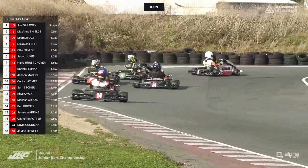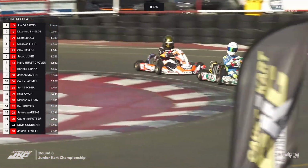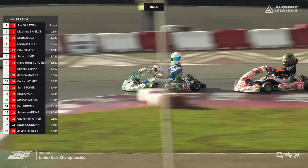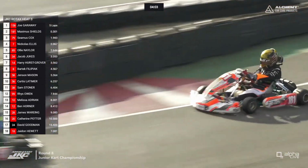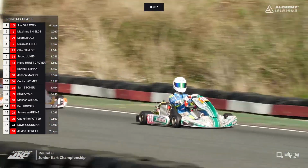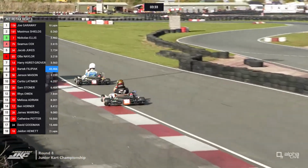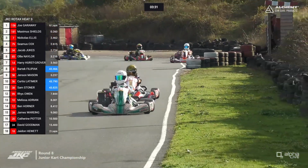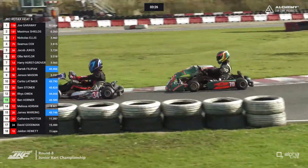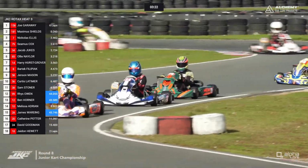Battle for the lead though, just out the window, now sees Maximus Shields all over the back of Joe Garraway. There we are, as we head towards the final corner. Opens up ever so slightly as they go further down the straight. Personal best for Filipiak, Latimer, Stoner. Horner is up into 13th. There you can see with Melissa Adrian in 14th.